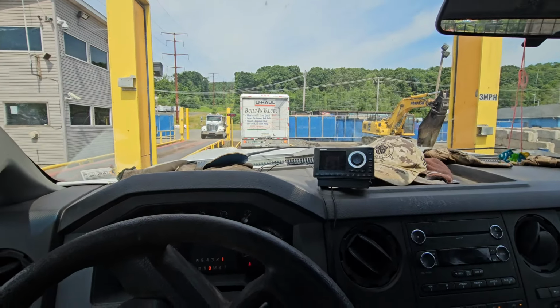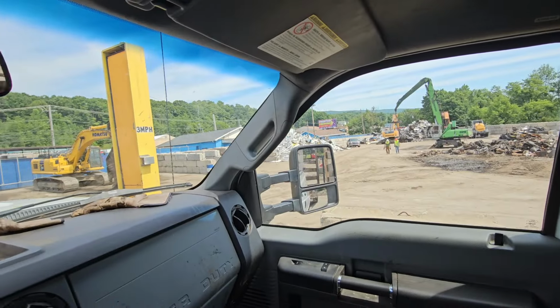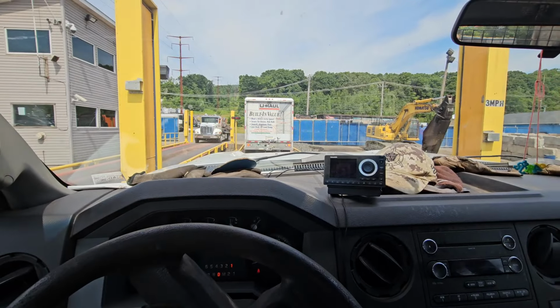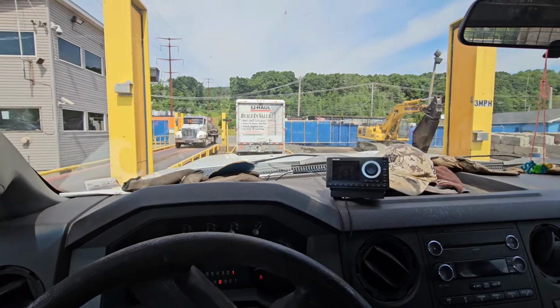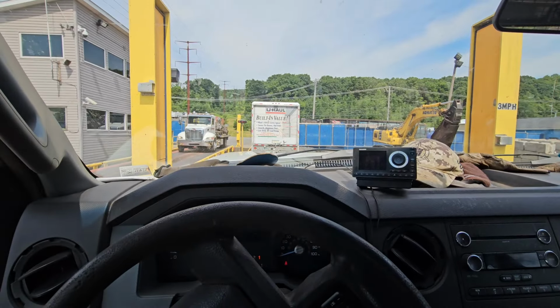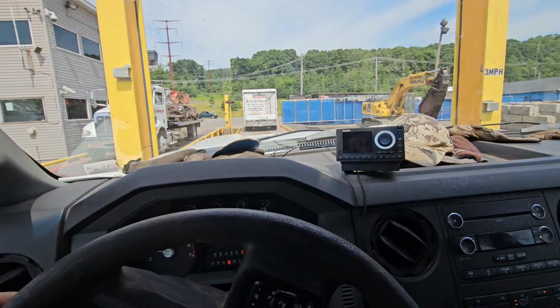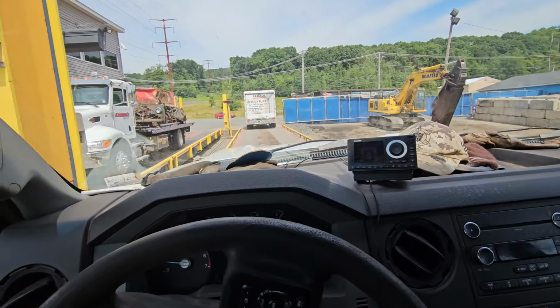But I didn't argue with the guy. It wasn't worth it. But what pissed me off is he backed up there to unstrap his load, and I am waiting. I would have been done 15 minutes ago if I didn't have to wait for him. So he didn't want to wait 15 minutes for me, so he decided to go around me. And this guy, too. So I just don't like that.